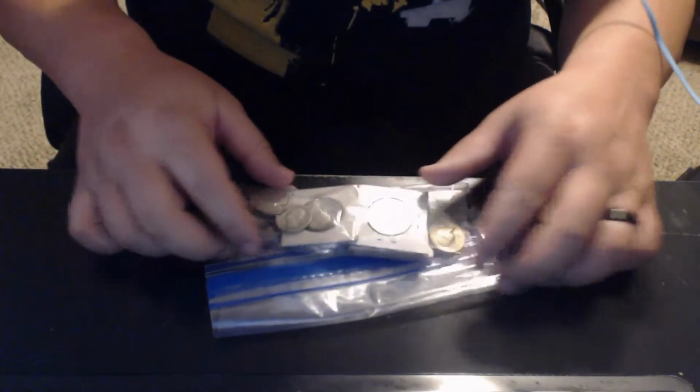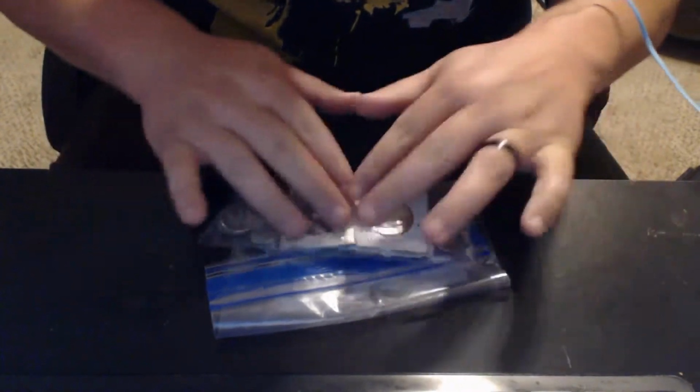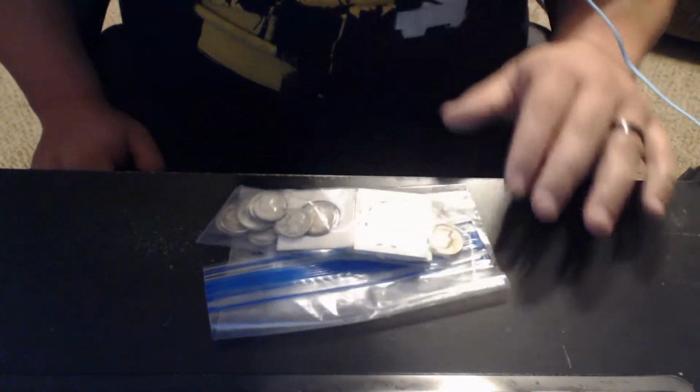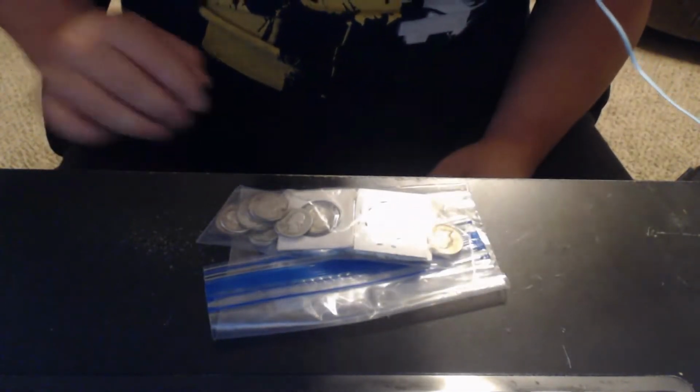They were a little low on my halves, but he said next time we'll have them out. He just can't remember where he placed them. But I did get some. I got some quarters here, so check it out. This is what I got.